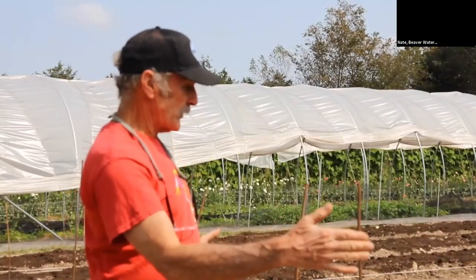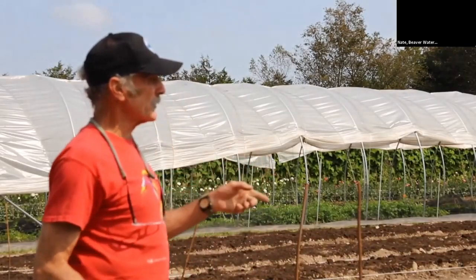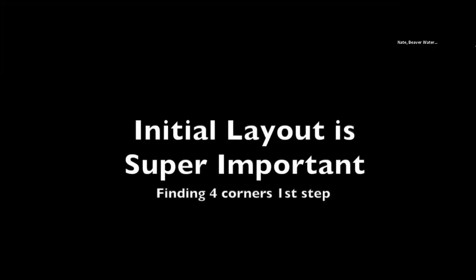So basically we just put the rebar in at the corners. Another construction detail when you're first getting started is this initial layout is super important. Finding your corners. So there's a couple different ways to do it.